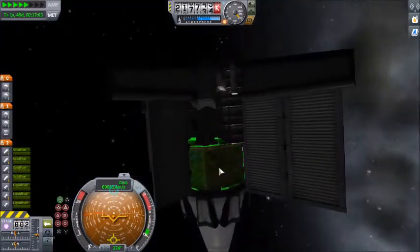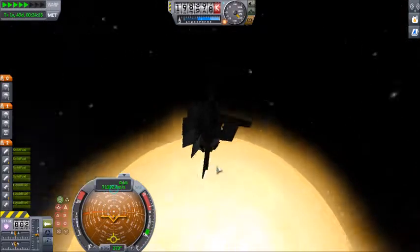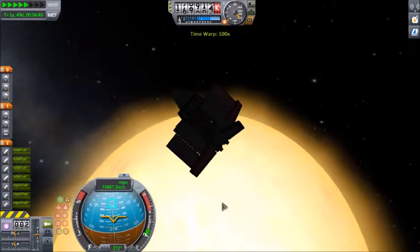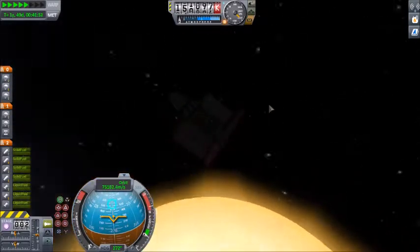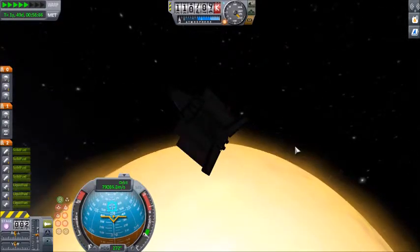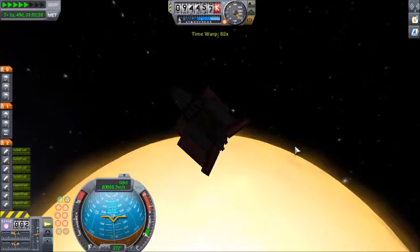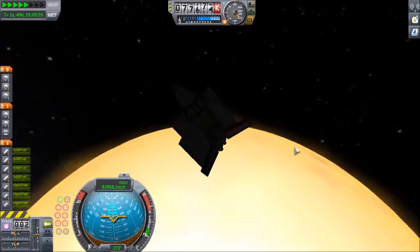Do I have scientific instruments in this vehicle? No, I don't. Huh. Funny, if I do time warp, the heating actually goes away. That is, if I don't time warp too much. Max temperature ignored, yet I'm still getting a little concerned about these heat ups. I'm doomed.